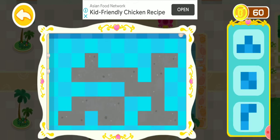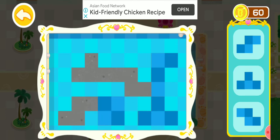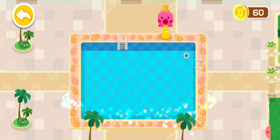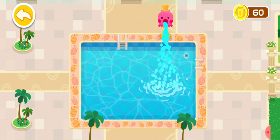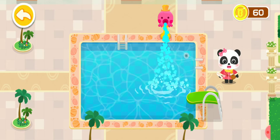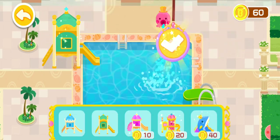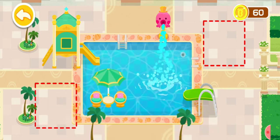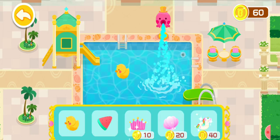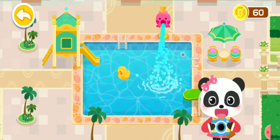Lay the new floor tiles. And then install some exquisite devices. Let's do it! Wow, the swimming pool has taken on a new look. Let's take a picture to record it.